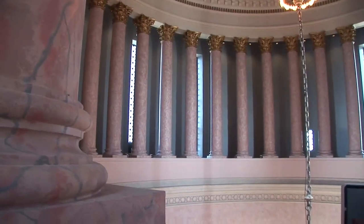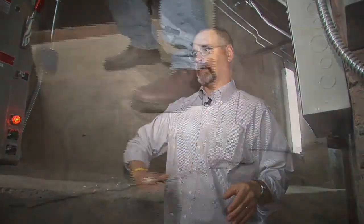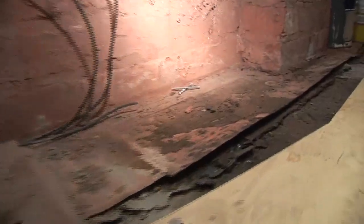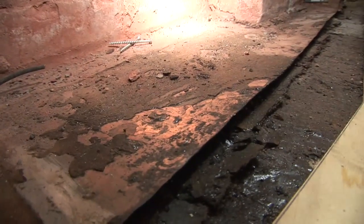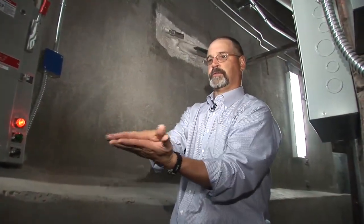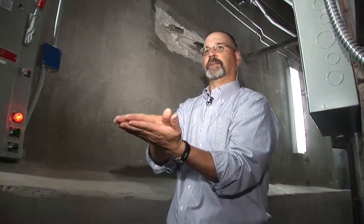The building was built under 2 contracts. And when they completed the first contract, they covered this whole area with copper flashing to keep it waterproof. And then when the second contract came in, they built everything on top of this piece of copper flashing, and it just gives us a beautiful slip plane for everything to move.